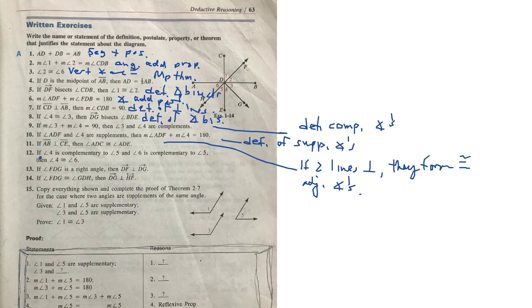Okay, the next one. If angle 4 is complementary to angle 5 and angle 6 is also complementary to angle 5, then angle 4 is congruent to angle 6. And we just did this one. What number are we on? Number 12. It is theorem 2-8. So I'm just going to write theorem 2-8 since we just did that one. Theorem 2-8 says if two angles are complements of congruent angles, then the two angles are congruent.